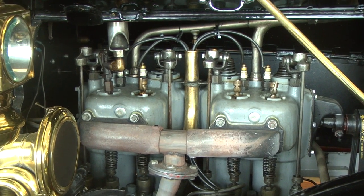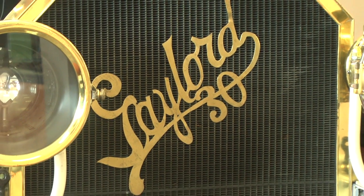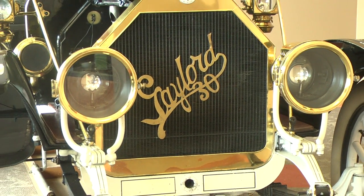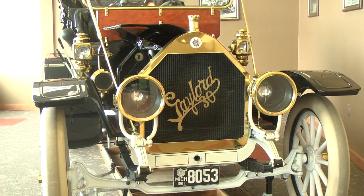Now, there's a number 92 under the seat. What's the 92 for? Yeah, it's 94. It's the 94th car that was made. So the VIN numbers were not the extended numbers that we have today. They were just stamped on there, which number of car it was. So it's the 94th car, and it's called the Gaylord 30, which is 30 horsepower it designates. And it's a touring car.